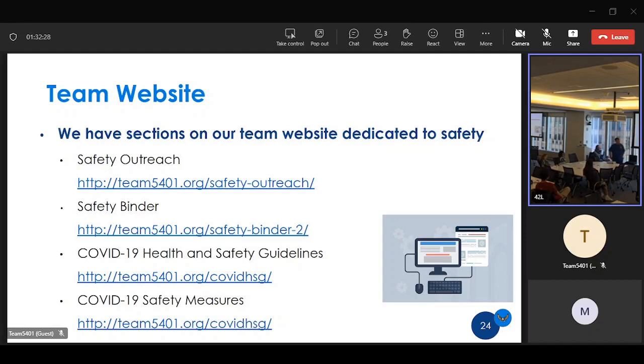team. This is just our team website. So we have our safety outreach, our safety binder, the COVID-19 health and safety guidelines and COVID-19 safety measures. So this was all much more important a couple of years ago, but we try to keep up to date with it if anything does change. And all of it is on our website. We keep everything really compact there.